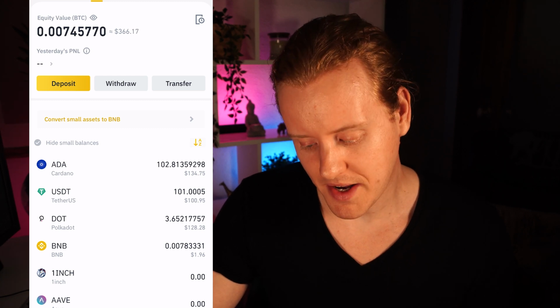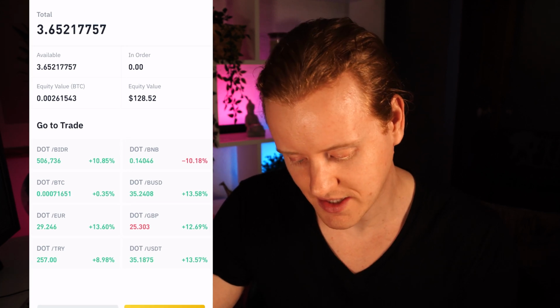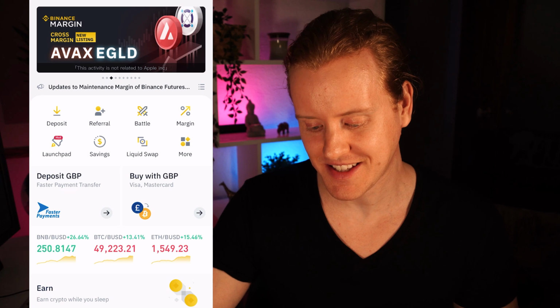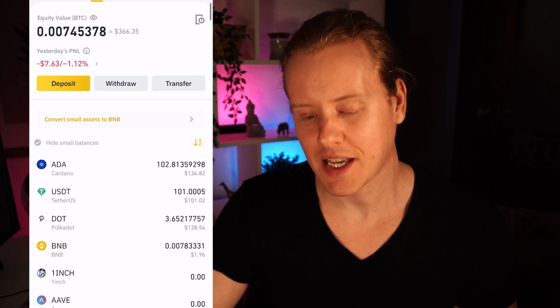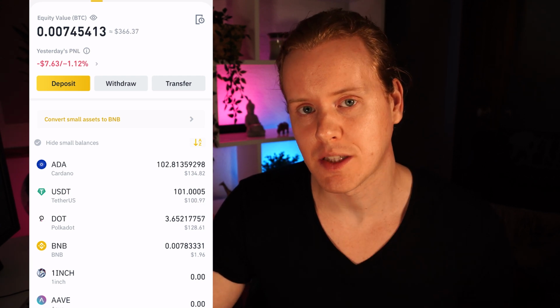But for example, if you look at Binance and you click into one of the coins, you can see it's just way more technical than the Coinbase app. Or if you go to the home screen, I mean, just look at that. It's not the most user-friendly experience. It's great to use and it's good to buy these altcoins, but I wouldn't suggest it for beginners. So I would stick to Coinbase. Use this to buy your altcoins and then build your portfolio from there.